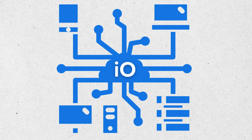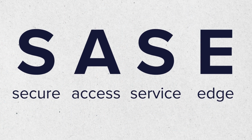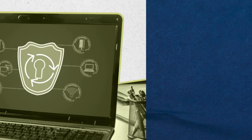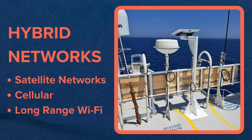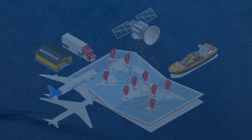That's why Pulsar developed I/O, a secure access service edge solution, also known as SASE. SASE is a revolutionary approach that combines network security with streamlined access. I/O is the world's first SASE system explicitly designed for satellite and hybrid network users, giving effortless control over dispersed assets while maintaining all of the benefits of comprehensive security.